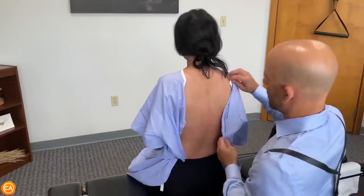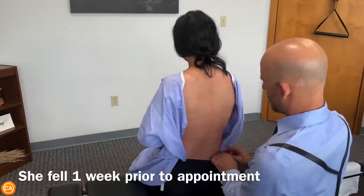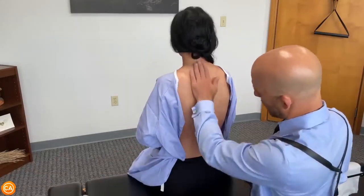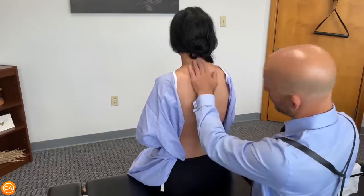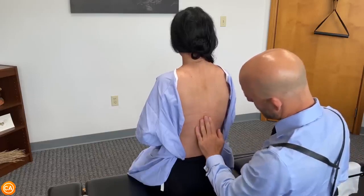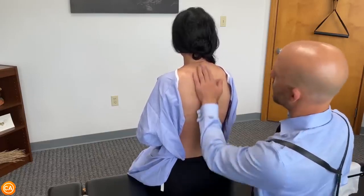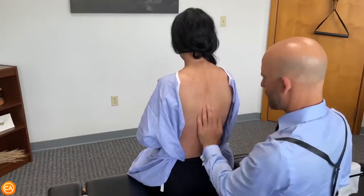I think since the fall happened, I've been trying to hold onto my hips. Yeah, so that compensation. Okay, just looking at your spine posturally. So no one ever told you you had any curvatures in your spine? I was tested for scoliosis when I was a kid, but they didn't say anything. But I feel like my spine is not straight.